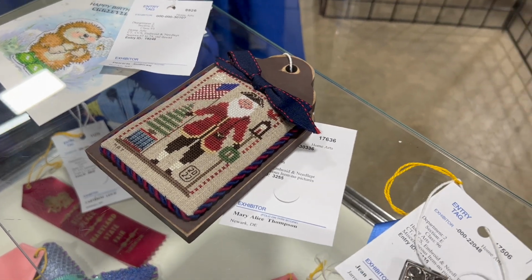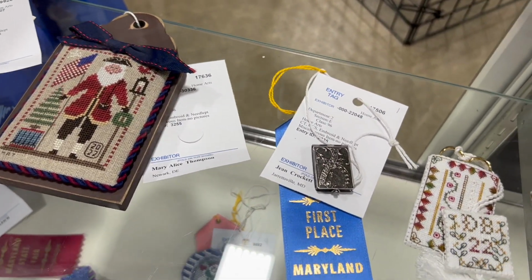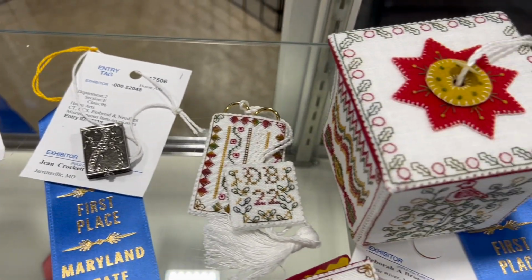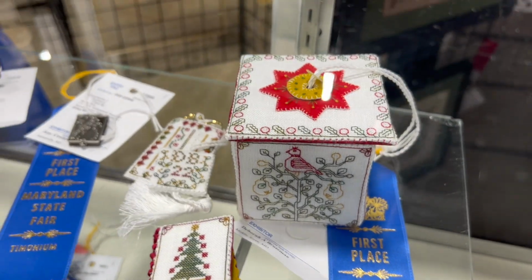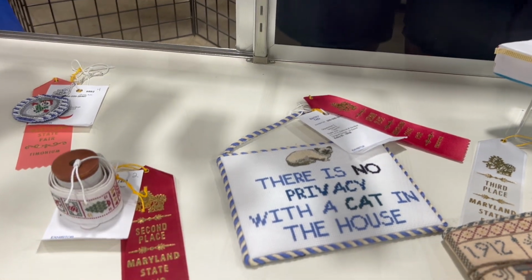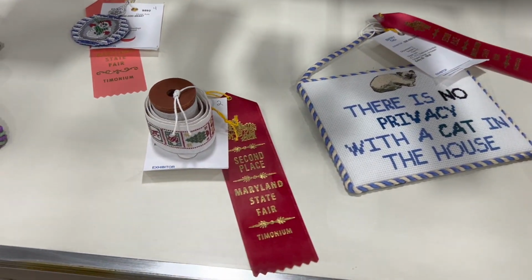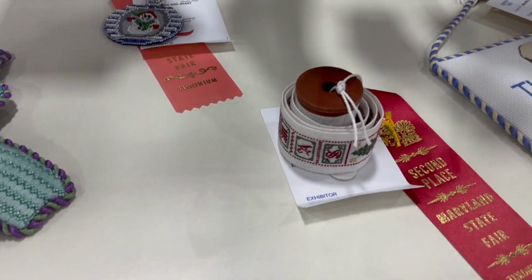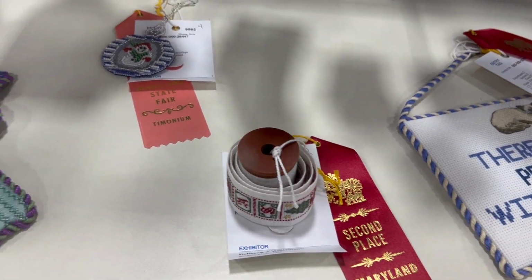There is a Santa finished on a wooden backing, and there are ornament and scissor case as well as a box. There is no privacy with a cat in the house. Here, a little miniature bell pull, but it's finished on a spool. It looks like it's stitching over one.